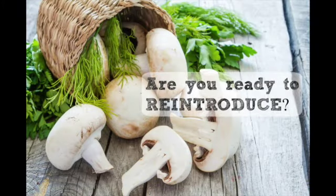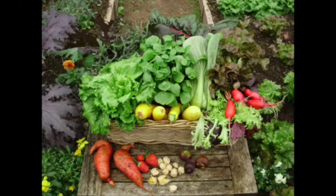Once you get your symptoms down to 0, you can retest your tolerance by adding one thing back in at a time.